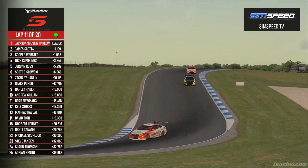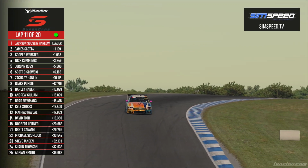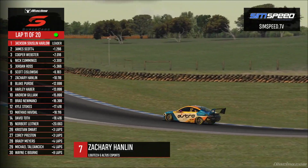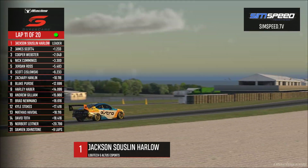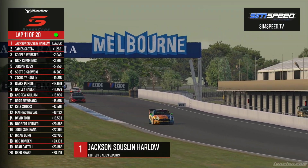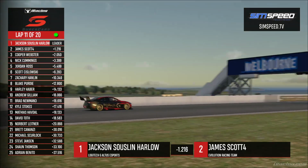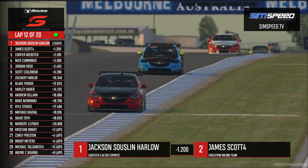Yeah, we saw the Altus liveries come out as well this week, I believe, on the Mustang, and I actually quite like that Mustang that Jackson's running there. It looks really nice, as does Zach Hanlon's, who again is sitting nice and happy in P7 after starting all the way at the back. But it looks like James has made a couple of mistakes this lap. I'm curious to see the margin as they go through here. It looked like he had a really solid start, but yeah, Jackson's actually pulled a tenth on him this lap.